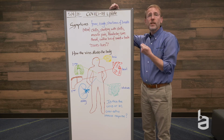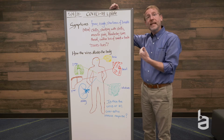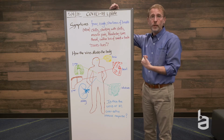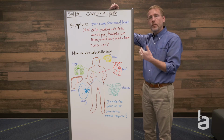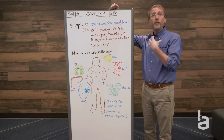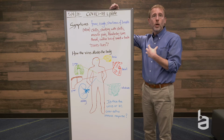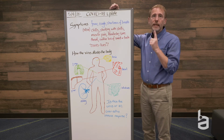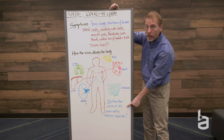We're seeing an increase in the number of individuals who have strokes or who have kidney damage from clots in the kidneys or in other organs. So we're beginning to understand that while we focused on the lungs as ground zero, the virus really is affecting multiple parts of our body. There's a really important caveat around this, though, and it's right here.